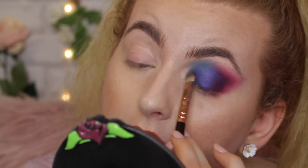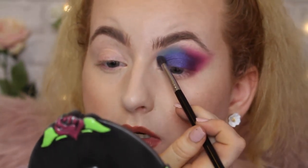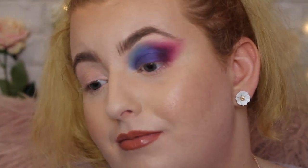Oh god, that was a bad choice. Okay, I guess it doesn't look too bad. Oh my goodness, it looks bad. I'm gonna try and remedy this by going over it a little bit with the blue and see what happens. Technically, I used it. Okay, that's all I have to say about that.